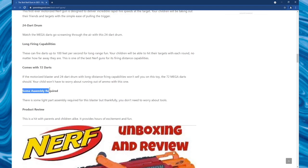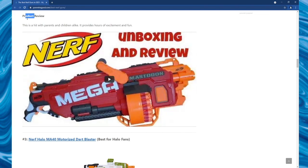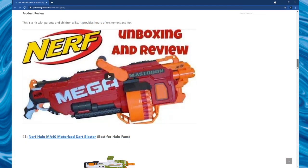Some assembly required. There is some light assembly required for this blaster, but thankfully you don't need to worry about tools. Yes, that is correct. If I scroll down, these shield pieces here and like that thing do snap on, I believe. Product review. This is a hit with parents and children alike. It provides hours of excitement and fun. Alright, not gonna argue with that. Looks like this is Nerf Boy Productions review. I haven't watched that, so I have no idea how that is. I don't watch him at all. At least they're choosing somebody that's known in the community, I guess.